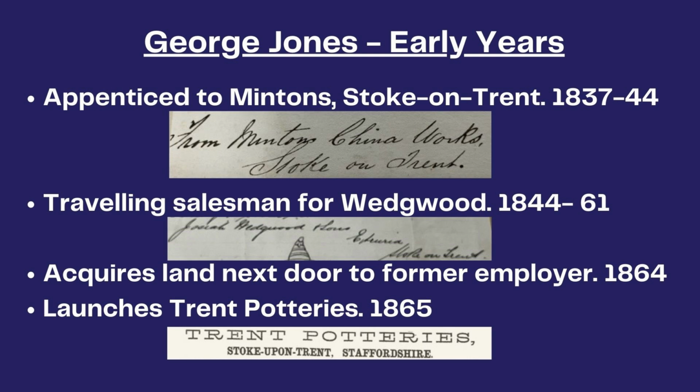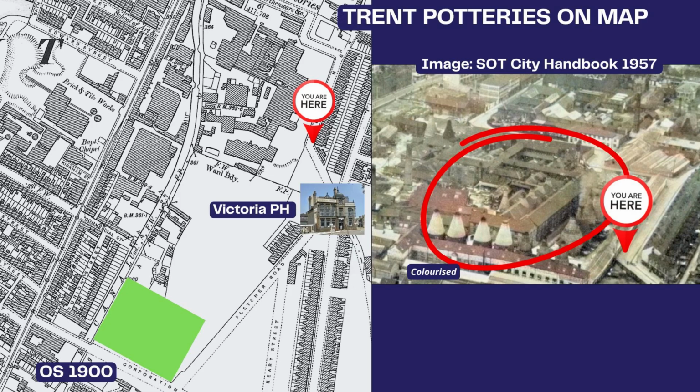George Jones was apprenticed at Europe's largest potter, Mintons, in the 1830s and 1840s. He then spent 15 years as a travelling salesman for the other leading potter at the time, Wedgwood at Etruria. In 1864 he acquired vacant land next to his former employer Mintons and launched Trent Potteries in 1865.